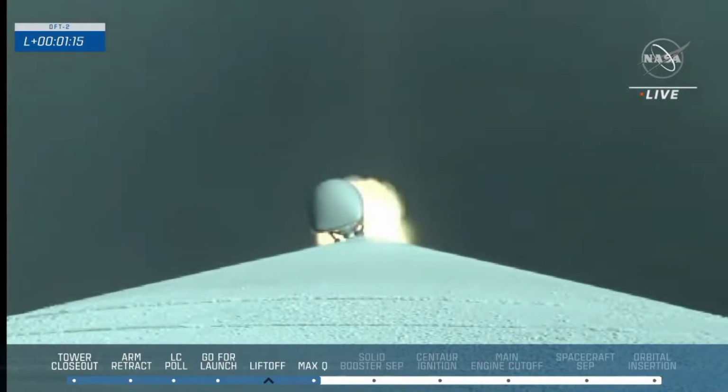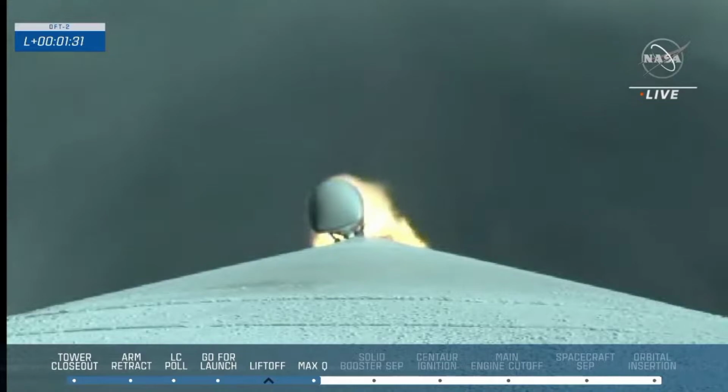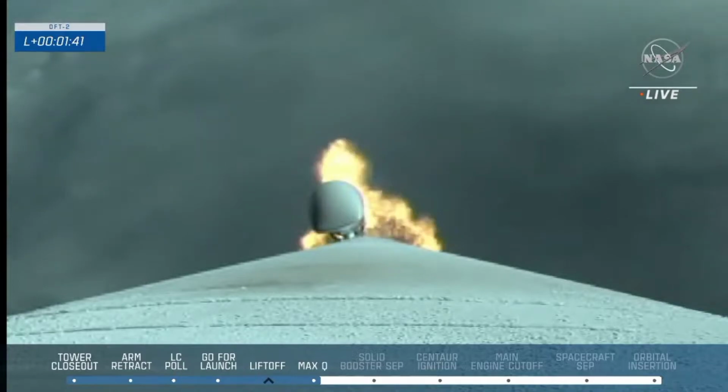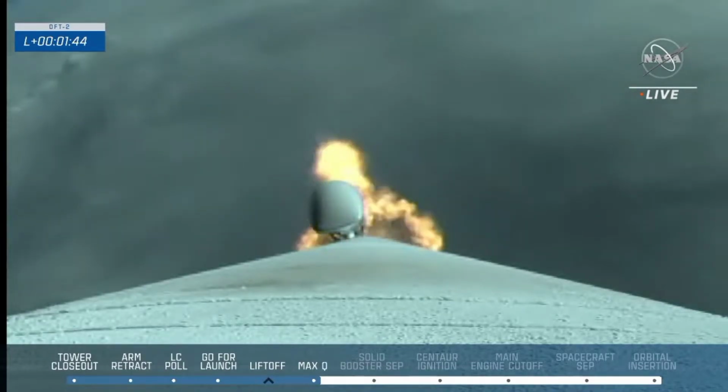Vehicle now throttling up. Up next in about 20 seconds, Starliner's 2 solid rocket boosters will run out of fuel and burn out. And we have burnout on both SRBs. Good crew module forward link connection. Atlas is throttling back up to full thrust.